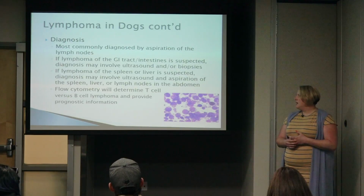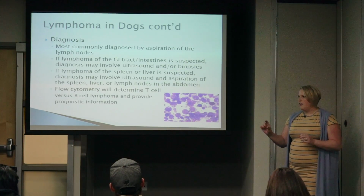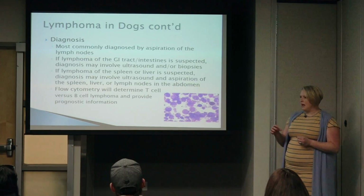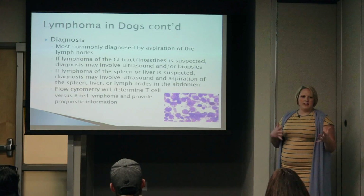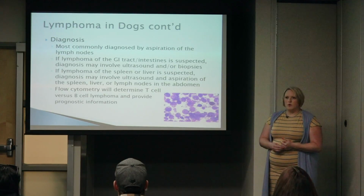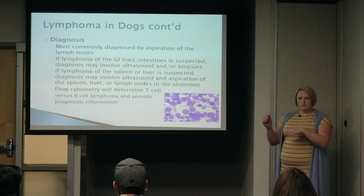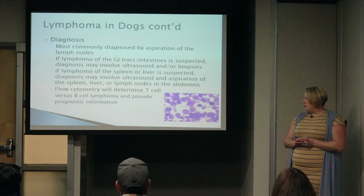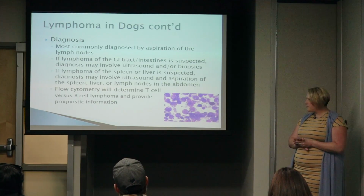For the GI tract, we may do an ultrasound. Typically you'll see thickening of the walls of the intestines or potentially the walls of the stomach. You can also see enlargement of the lymph nodes within the abdomen, which are not things you would be able to see or feel on the outside of the dog. We could also biopsy or aspirate those areas with an ultrasound guiding it in there. For spleen and liver, again, ultrasound and aspiration is the typical way of diagnosing.